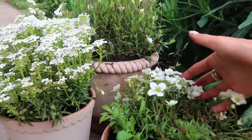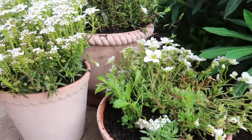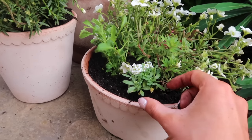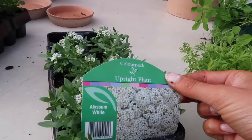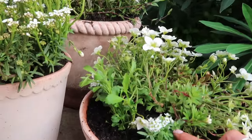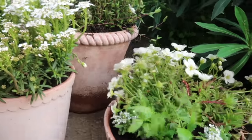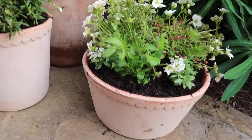So I potted up, gosh, I've already forgotten the names of these, but this beautiful flower, and then two of the little minis, and these are upright Elysium white. So potentially these are going to get bigger and grow, which will be wonderful. And then this here is going to grow little white flowers as well, and it should be a trailer.